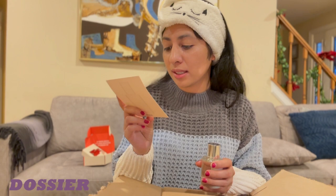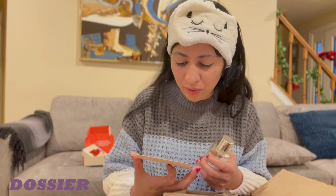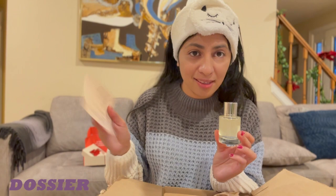Our mission is to deliver the highest quality luxury-inspired fragrances at a fair price, giving you the freedom to explore new scents. Thank you for giving us a try. Of course, thank you, because I don't want to spend so much money on those luxury perfumes when I can actually get one like this. This is luxury scent at a fair price, guys.